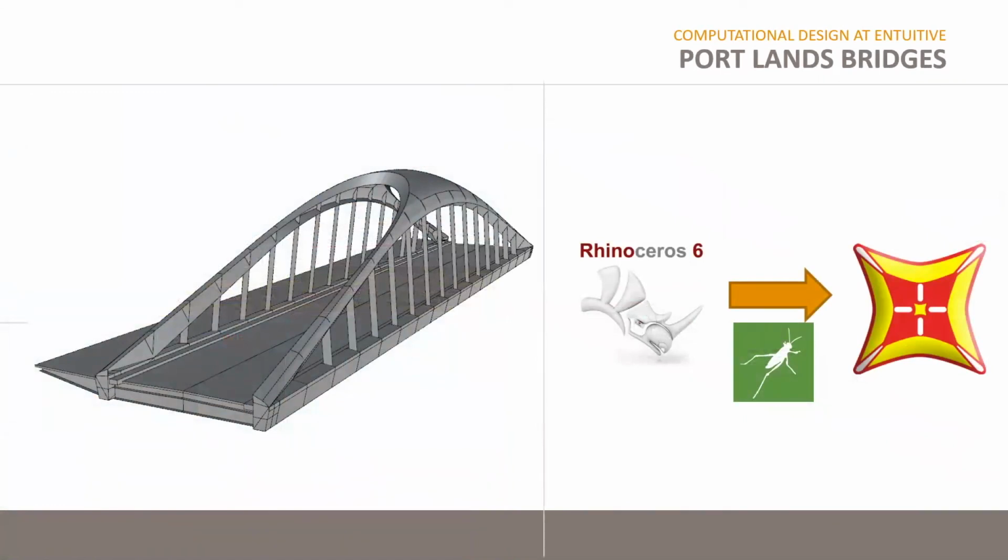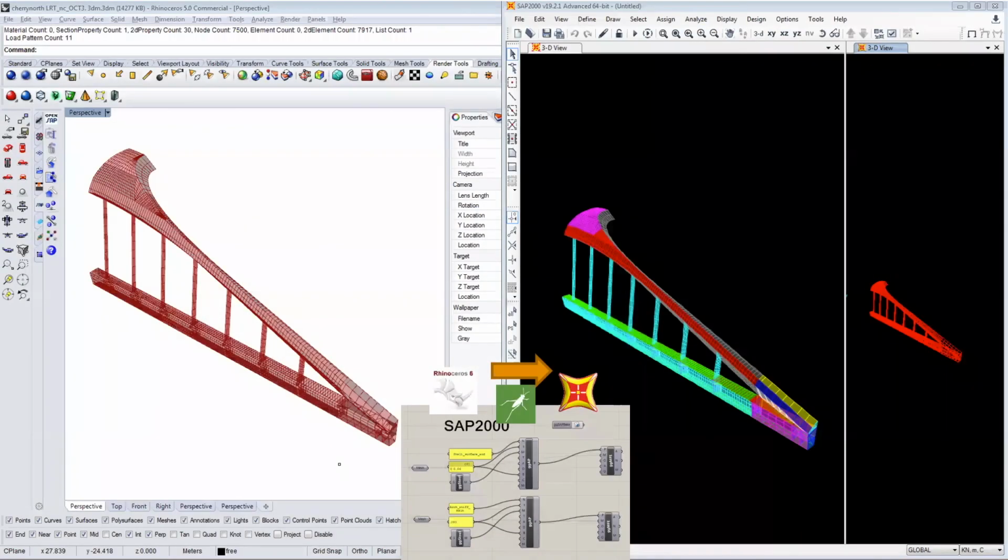So instead, we went through Rhino and Grasshopper and used a variety of components to try and bring all of that information directly into our structural analysis software. And then an example of this is that right here. So what we basically used is a variety of different plugins to mesh the structure, which, again, would have been really frustrating to do by hand.